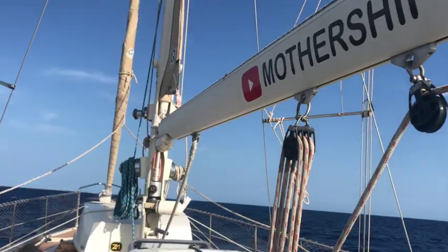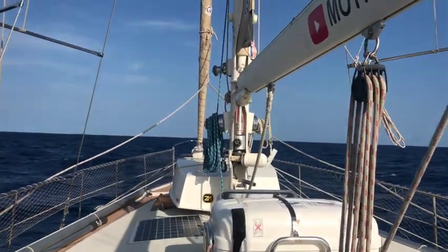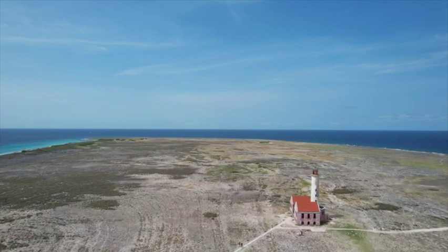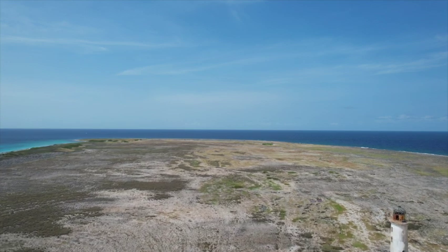Okay, so after about a 3-hour motor into wind, we have arrived at Klein Curaçao, which looks quite cool. Sort of desert island type place. In the past, the slave boats used to stop on this island to quarantine the sick, and any that died were buried on this island.